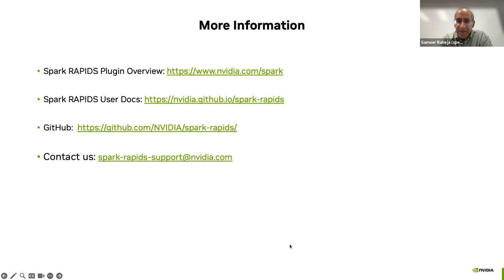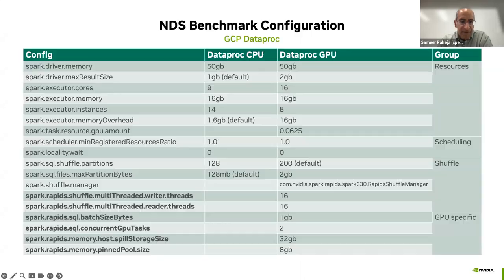If you're asking about the Spark configurations, this is also where the tooling helps, in that the Bootstrap tool recommends some configurations. I'll go back to this slide where I showed the example configs for the NDS benchmark that we ran, where we didn't change the CPU configs all that much. You do need to be aware of the Spark task resource GPU amount as a configuration. So this is a Spark configuration that allows you to utilize the GPUs. And we have some documentation about this on our site. It's also there in the Apache Spark docs.